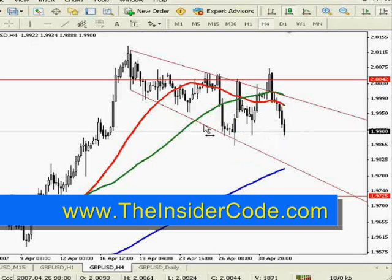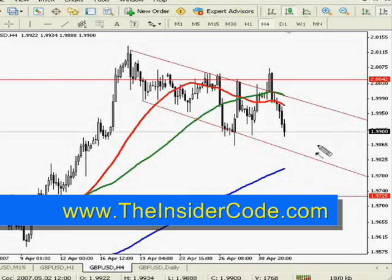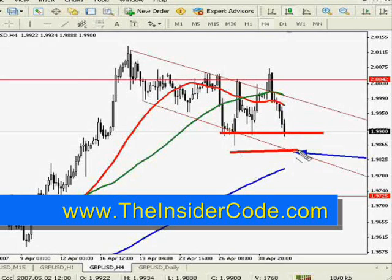We've also got the flag pattern. Let me go ahead and clean this up a bit. The flag here, which places the low possibly at the 98.00, 98.20 area right about here. So we've got a couple of prices that we can look at making this support zone right here. Remember, all we're looking for is market structure at this point.